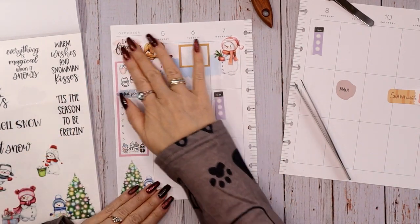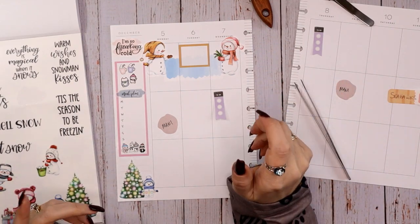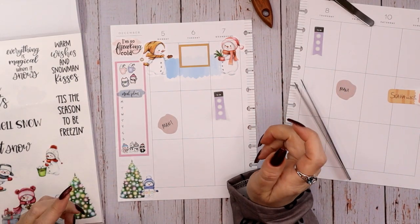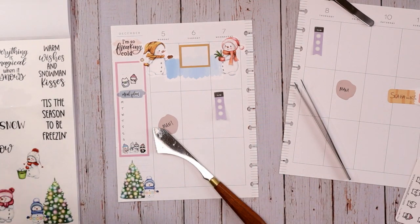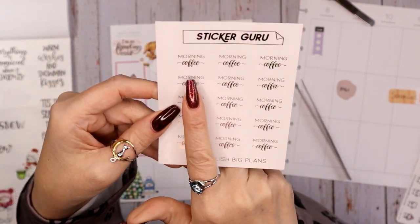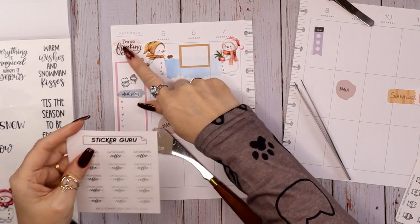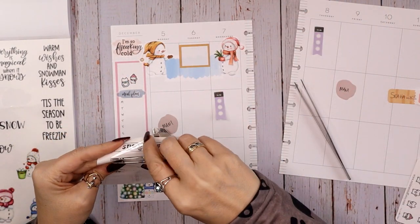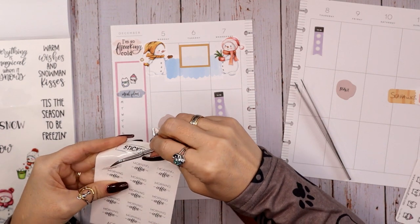So, I don't love this. Hang on. I'm going to pause it and see what I can figure out because I don't love it. All right, here's what I figured out. I found these from Sticker Guru. They say it's silver foil. It says morning coffee. So I took those two coffee cups off because that was, I think, what I wasn't liking. And we're going to replace them with this.